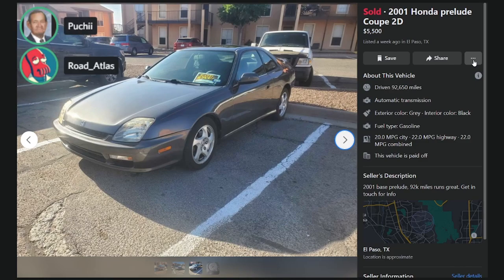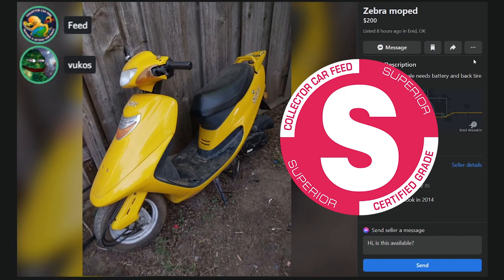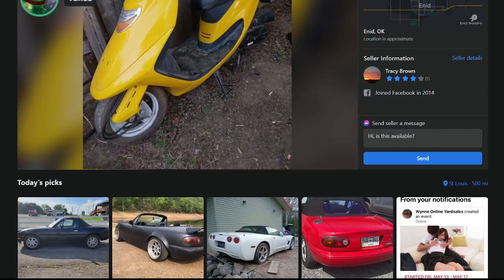$200 or best offer for this Zebra moped. Needs battery and back tire leaks. S. Hell yeah. There's no back tire in the picture. S though. How is this not an S? Yo, what's going on in that bottom right photo though? Yeah, what's up with the bottom right?